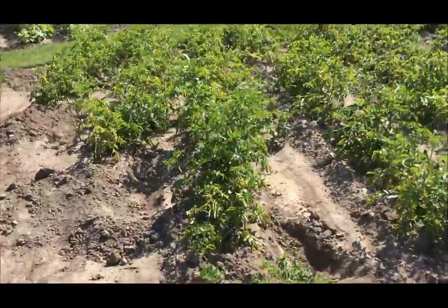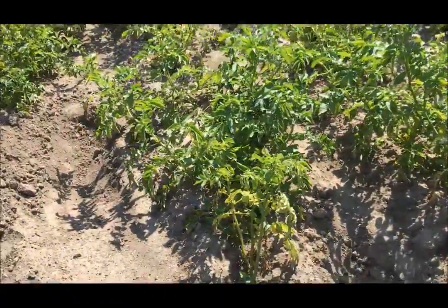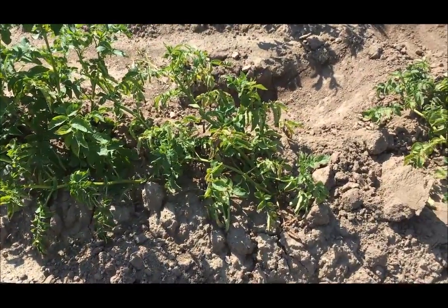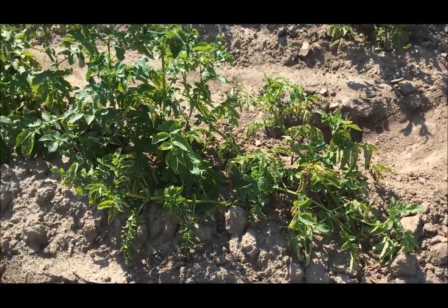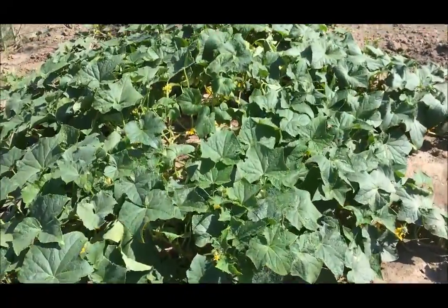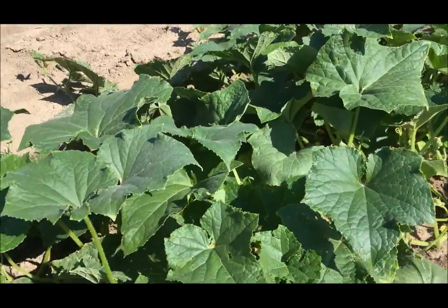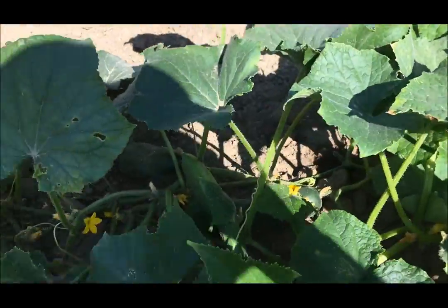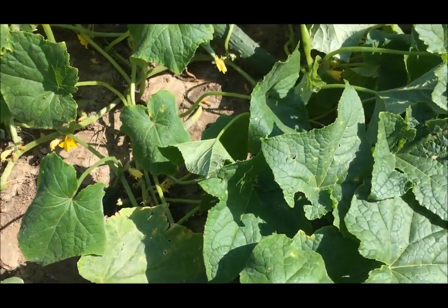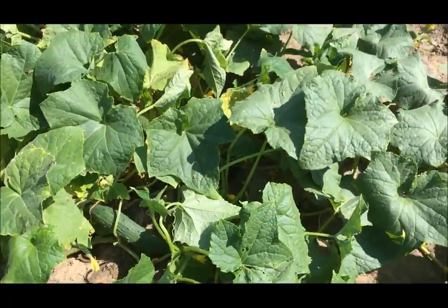But potato patch, yeah, they're starting to get along there. Won't be long before these start dying back. My wife just picked an entire grocery bag of cucumbers yesterday, and we still got a ton of them coming out here. It's just crazy. They get to a point where you can't get rid of them fast enough.